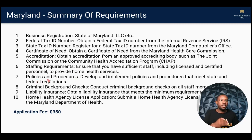Next is you need policies and procedures: develop and implement policies and procedures that meet state and federal regulations. So stick around to the end, and I'm going to show you how we saved you a lot of time in compiling your policies and procedures.